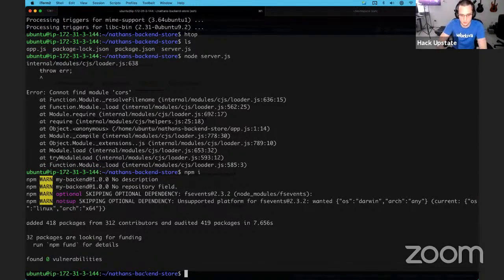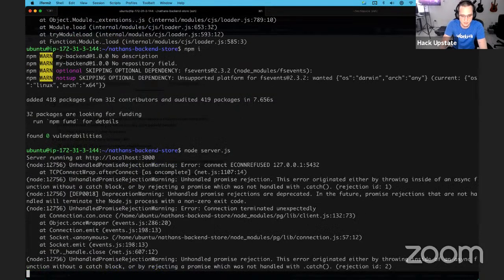So I've cloned down the Nathan's backend store. I've installed Node and npm. Now I can do node server.js. Yes, and it's crashing because it doesn't have a database. So we would need to set up Postgres on our server.